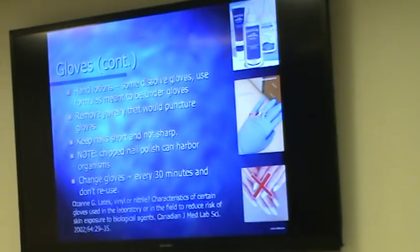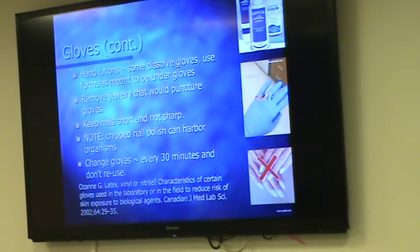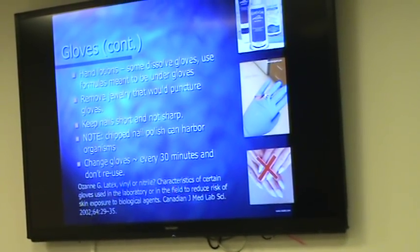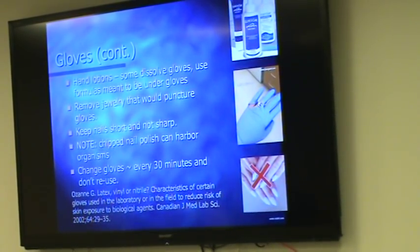This is another photo I picked up off the internet. Those really sharp nails, I don't know how you wear gloves with that. That would make me crazy. But those kinds of things actually can cause problems. Now, the idea of the gloves needing to be changed every 30 minutes or so, we'll get to in just a second. And you probably know that you don't reuse them.